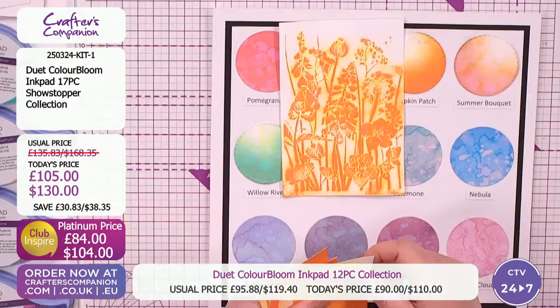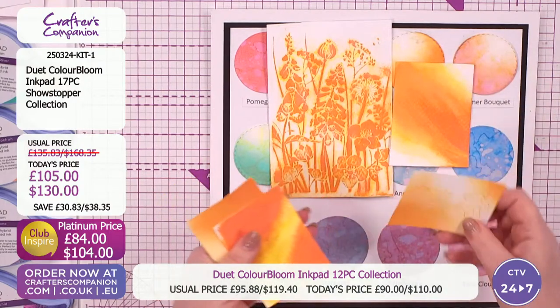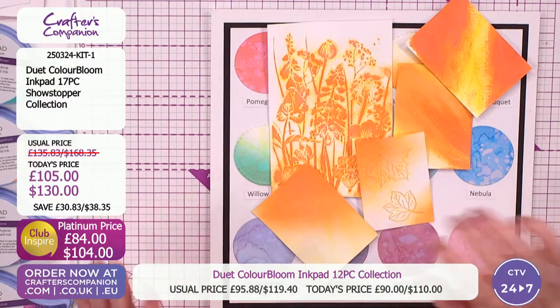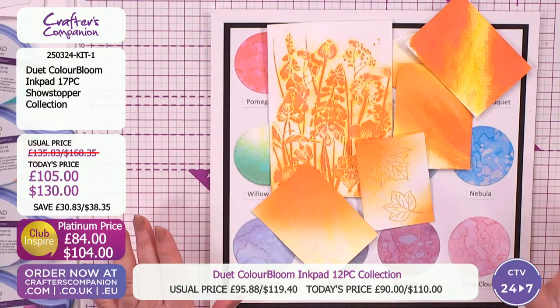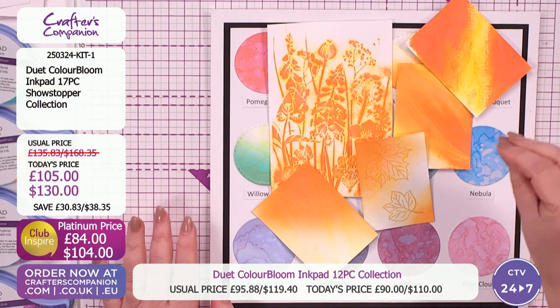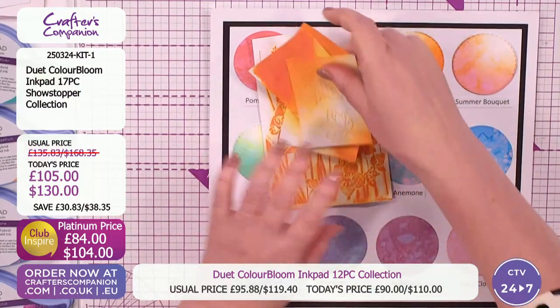This is pumpkin patch. If you want me to go quicker, let me know. Pumpkin patch is orange and yellow. So we can see, look at this. Look at the colour change that you've got in that pumpkin patch. You can go from subtle and soft to real intense bang for your buck colour. And all of that achieved with that one pumpkin patch ink pad.